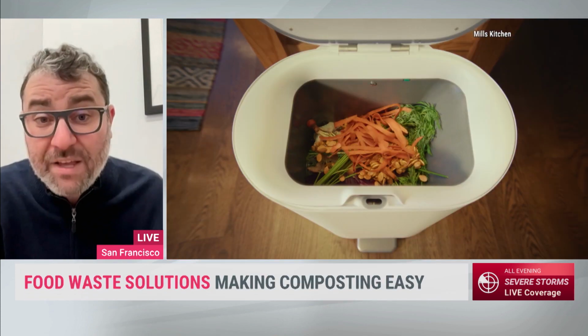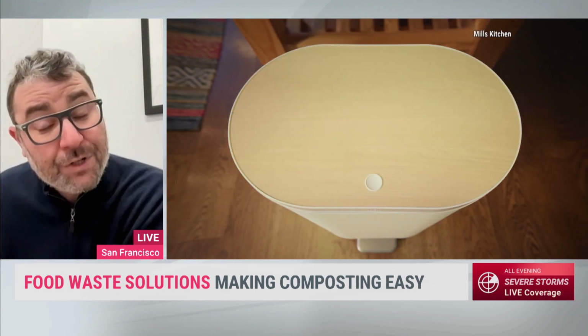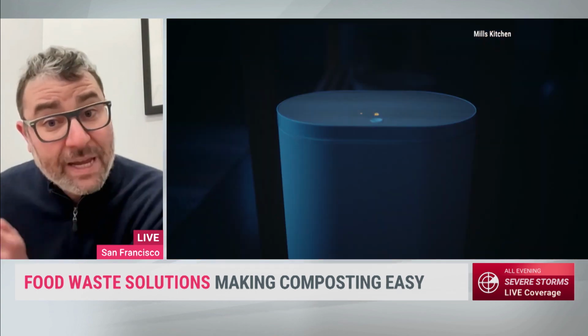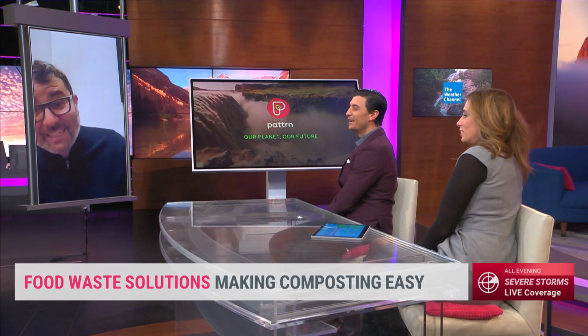So after 3 or 4 weeks, Mill sends you a box. You pour it into the box and put it on your front door, and the U.S. Postal Service will come pick it up and send it back to us so we can feed it to chickens. That is phenomenal, instead of sending it to landfills.